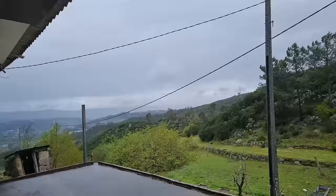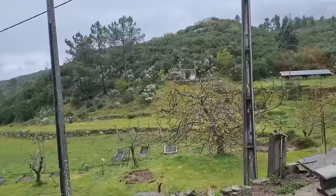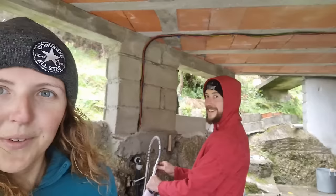Pretty grey, but look, you can see it from here. Two more beds in the garden. It's pretty speedy, I would say. Good teamwork, husbando. Good teamwork.